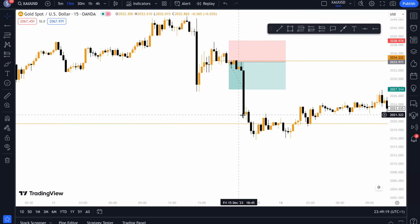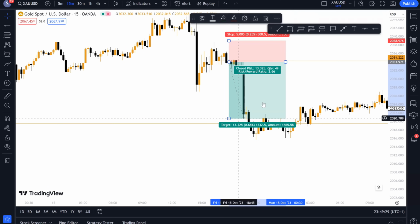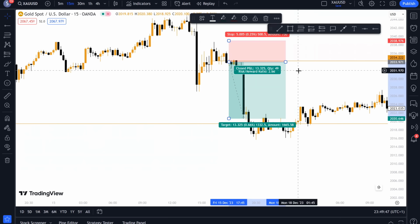I think I caught that trade around after this long spike. I caught it around here, right around this area. So it was supposed to give me 1:3, but I left with, let me check my phone again, $1,346. You understand? That is 2 point something, maybe 2.6 or thereabouts. So I think that's how this particular trade worked.